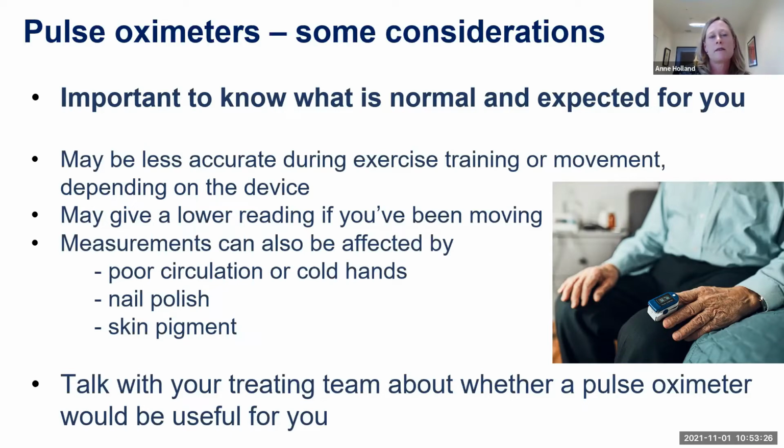As Tim's already said, the measurements can also be affected by things like having cold hands or poor circulation, and even things like having really dark nail polish or your skin pigment in some people can affect the reading as well. So it's just important to be aware of those things, that the readings are not necessarily the same all the time.